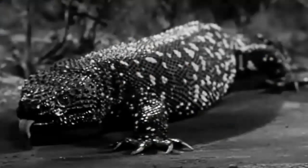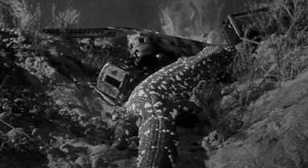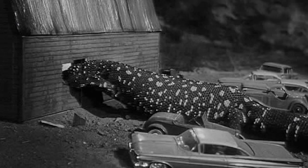Well, first of all, it's not giant because, of course, it's just a real lizard, which isn't even actually an actual Gila monster. It's another lizard that apparently looks very similar. On miniature sets, it's got like a little miniature train. It's got little miniature buildings that this lizard just kind of walks through. And there's very little actual monster action in it.